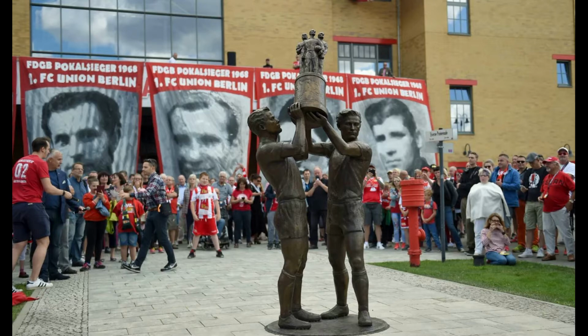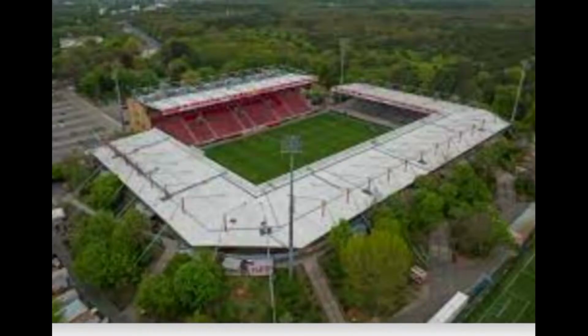The dominant East Berlin teams were Vorwärts Berlin and BFC Dynamo. This is Union Berlin's new ground, the Alte Försterei. After reunification, there was an amalgamation of the leagues and of the teams, and Hertha had just been promoted to the top division, the Bundesliga, and Union Berlin found themselves in the third tier of German football.